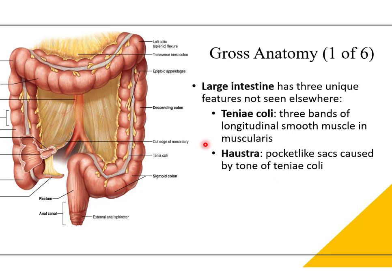First of all, it has what you call the taenia coli. These are three bands of longitudinal smooth muscle in the muscularis. Guys, this is your taenia coli. There you go. That long band there is your taenia coli. You can see only one band here, but you have two at the back side.